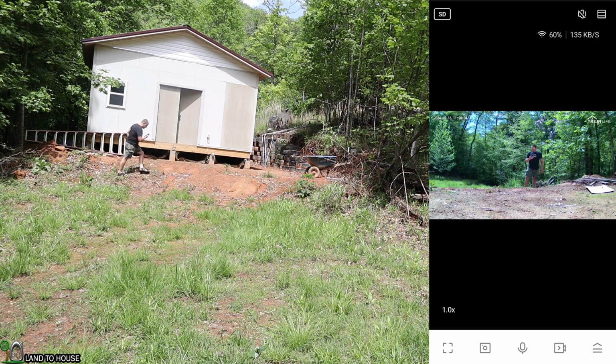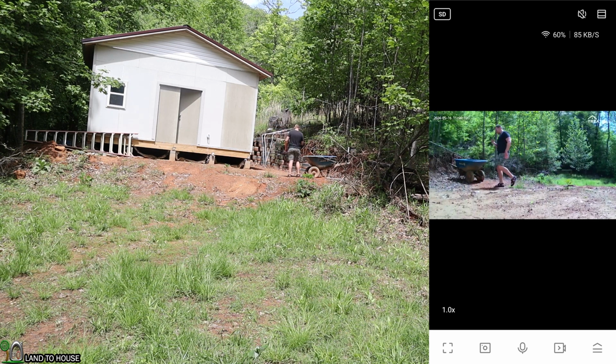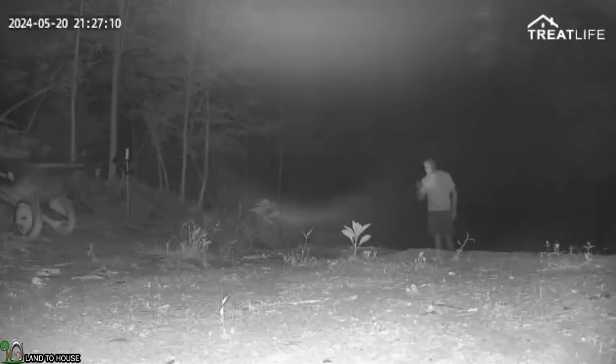If I walk over this way, it will also pick me up over here. I currently have the camera set to infrared mode, and you can see I'm about 25, 30 feet away, and it is picking me up nice and clear here.